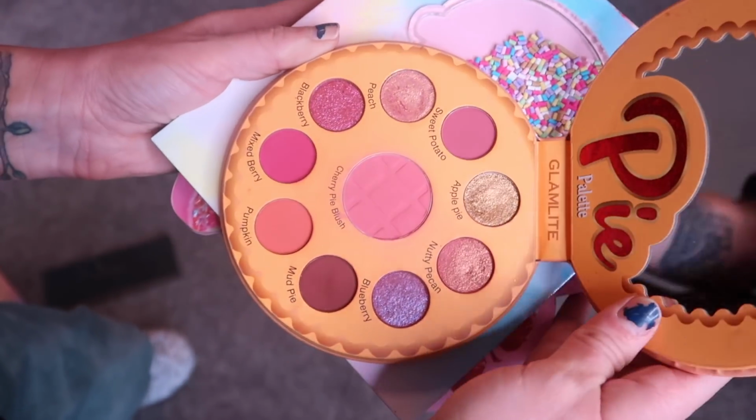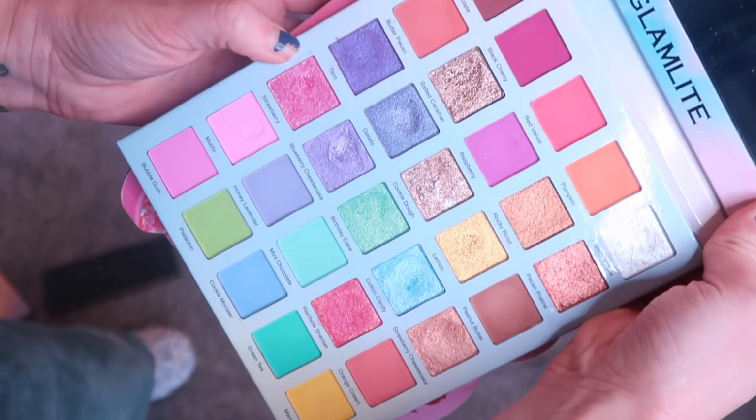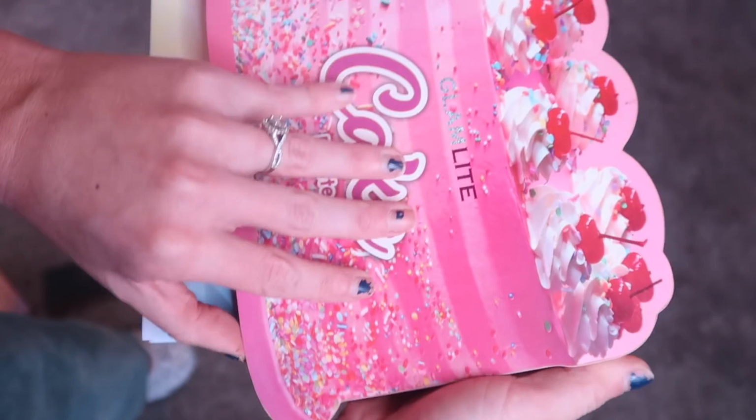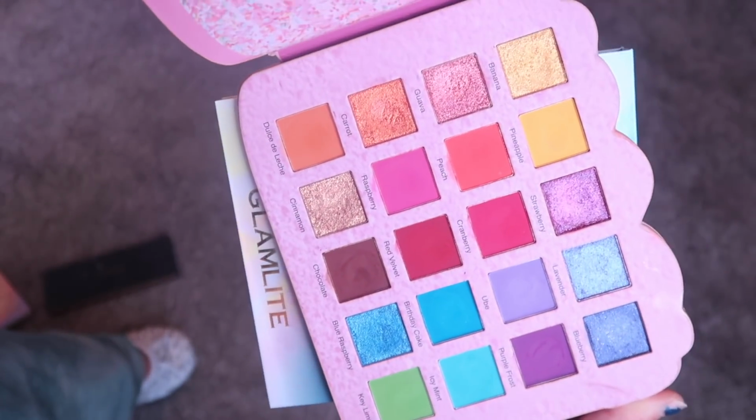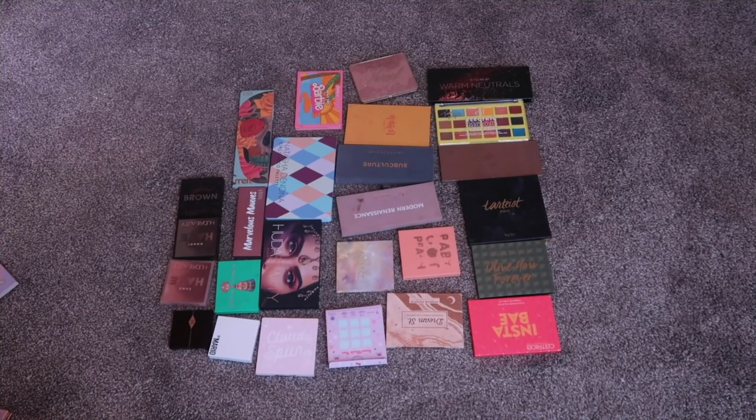I am going to be keeping the Cherry Pie palette, or just the Pie palette. Looks like this. As well as the Ice Cream palette, which I freaking love. So beautiful. And then also the Cake palette I will be keeping. This is another really great palette, really beautiful rainbow palette. So definitely keeping this.